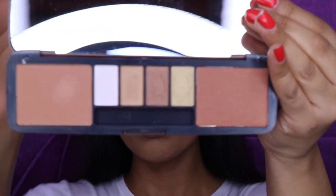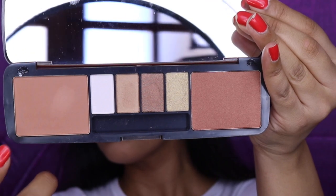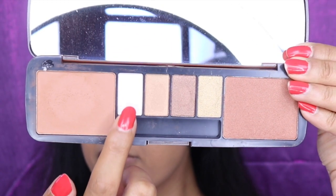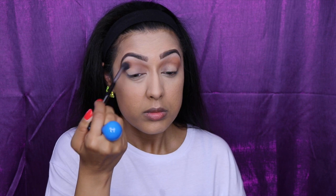Now I'm going to be using the bronze palette from Primark. They don't have names, so first I was going to use this, then I realized I was going to use the actual white shimmery shade, and I am applying it to my brow bone as a brow bone highlight. I love using brow bone highlights in shimmery shades because I think it really makes it stand out. Then I'm using that tan shade that you saw, and I'm using a Morphe M330 brush, and I am just going backwards and forwards in the crease in windshield wiper motions to blend it all out, making sure it's blended into that highlight above so there's no harsh lines.